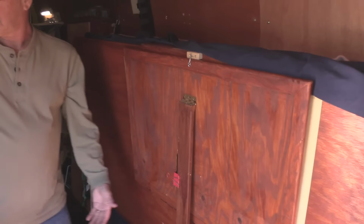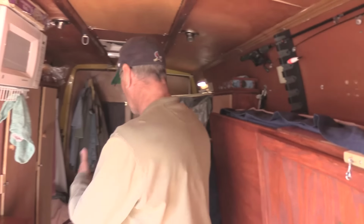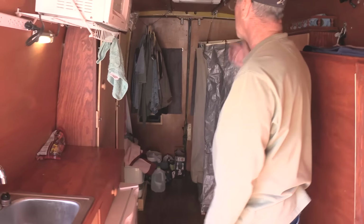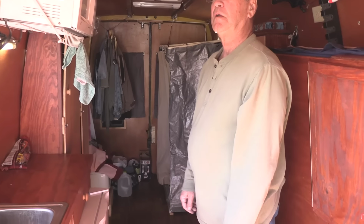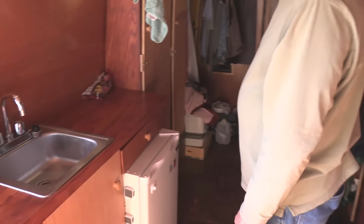It's completely gone, out of your way, big open area. Drop pallets in, watch TV. You could pull a motorcycle in here and do whatever you want to do in here. Right. And here you have your kitchen area.